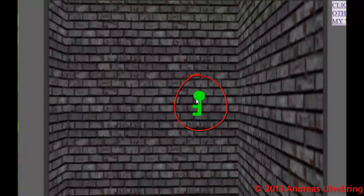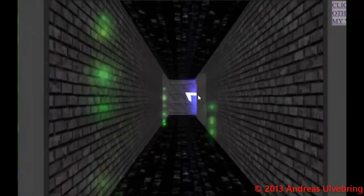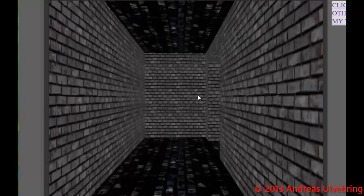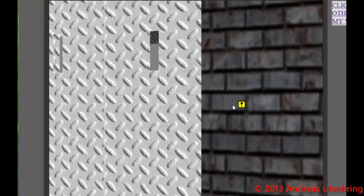Here's the green key for the top floor. Are you finding that? Oh my. What was that? That was the ghost again. Where's the elevator? Now let's get out of here.